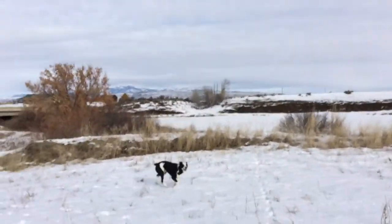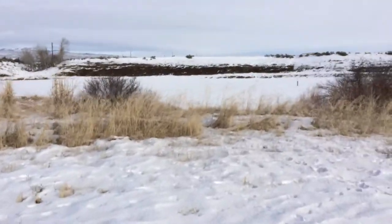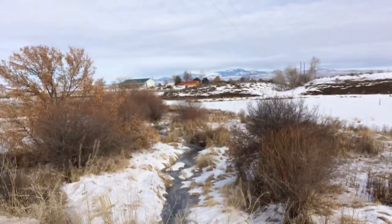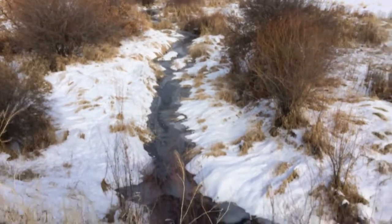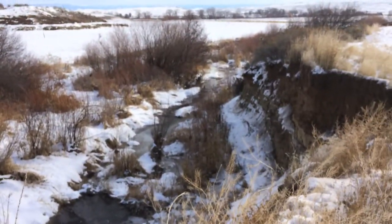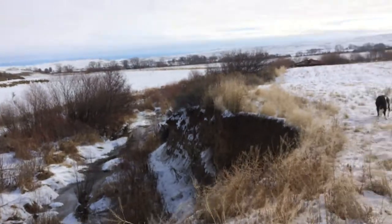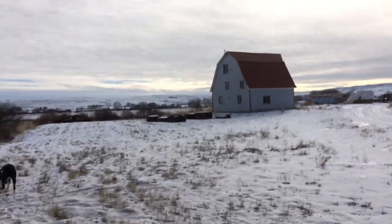Just thought I'd show you the creek while we're here. So this is Keithley Creek, borders one side of our property up to the river, and it mostly freezes over in the winter. And it's right next to the barn over here, so we'll go take a look at the barn.